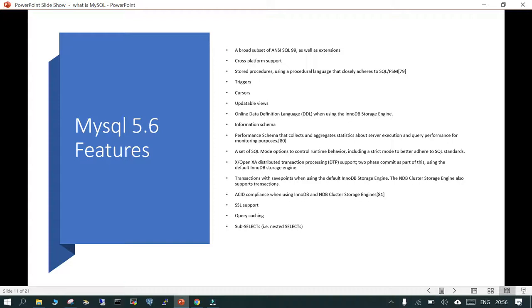Since MySQL 5.5 and 5.6, it has been very, very stable. If you still have 5.6 in your environment, it is one of the best stable versions available. It supports ANSI SQL 99 as an extension, and it is cross-platform. If you talk about SQL compliance, it supports most of the standard. And one of the best things about an RDBMS is support for ACID, and this really supports it.